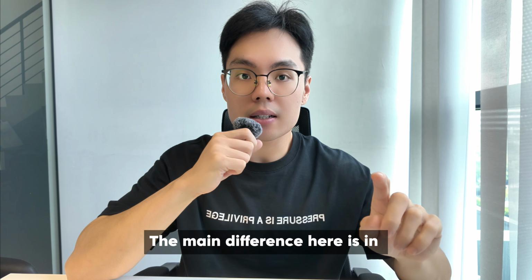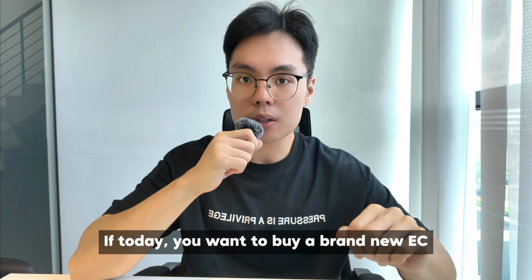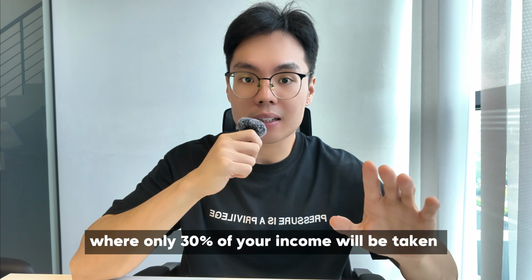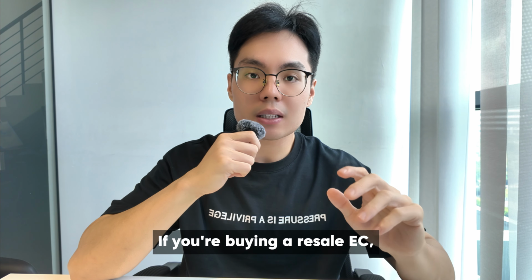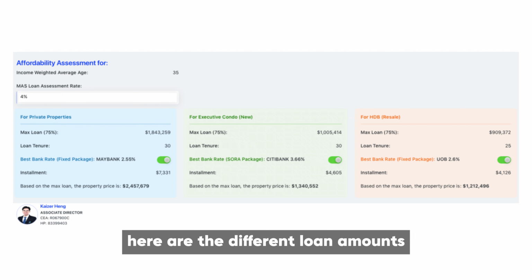The main difference here is in the loan computation and affordability. If today you want to buy a brand new EC, you'll be subjected to the MSR ruling, where only 30% of your income will be taken for loan assessment. If you're buying a resale EC, you'll be under the TDSR framework. To give you a clearer picture, here are the different loan amounts you can get between TDSR and MSR.